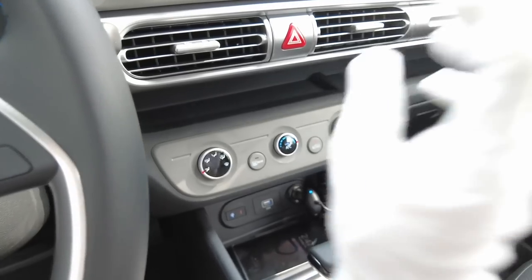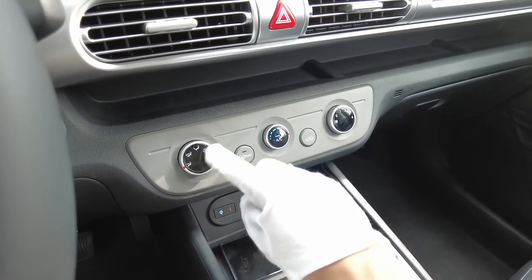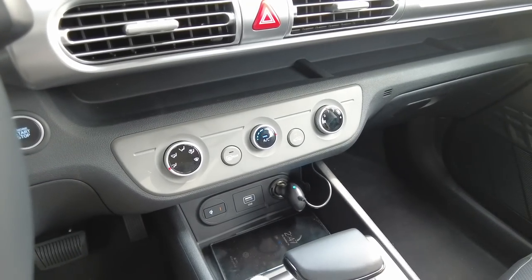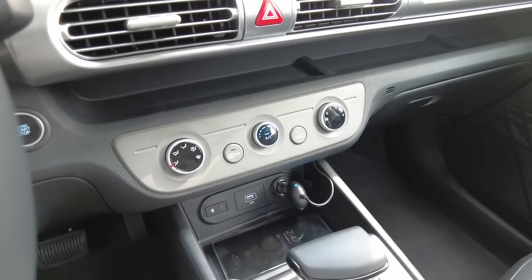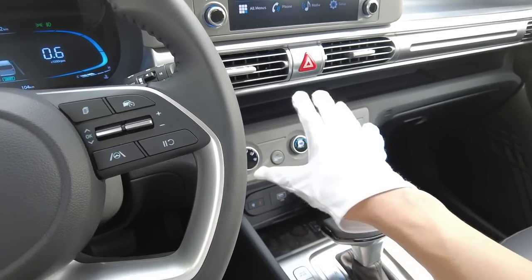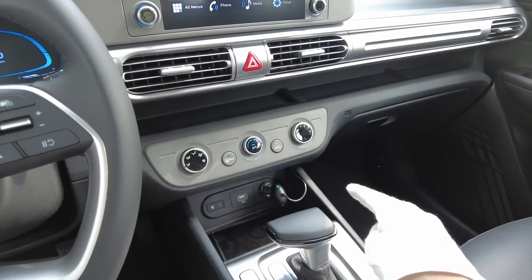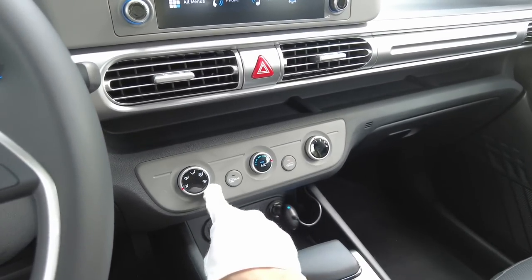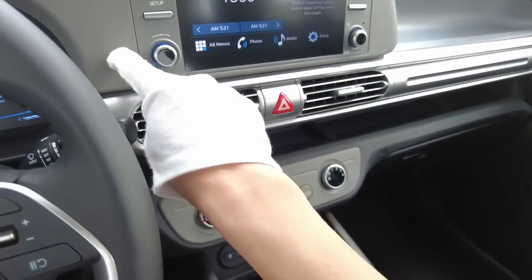Well, I like this. I really like this more than the buttons. Unless it's super automatic digital. But what we would have gotten would be the digital one, but not really auto. So I like this, but I don't like this plastic. I don't like this one.